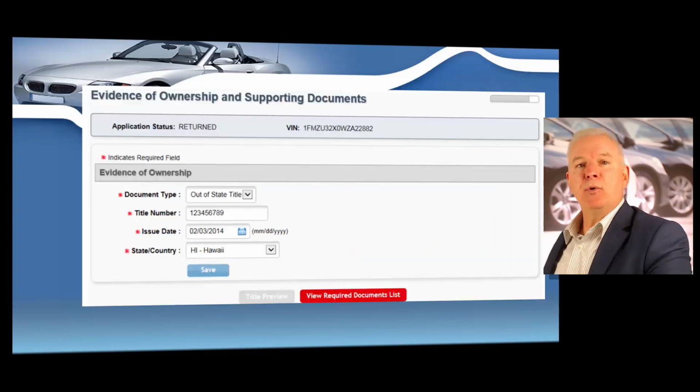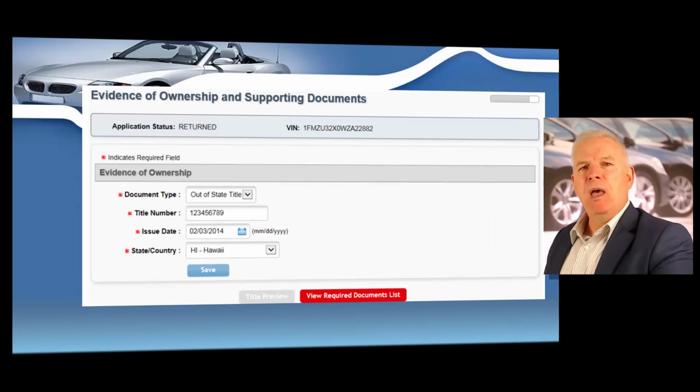Next, you're going to be prompted to upload evidence of ownership documents such as the previous title. Be sure to enter whether it's an out-of-state title or a Texas title. Be sure to enter the title number and the original issue date, which should be on the front of the old title. If the vehicle you sold had an out-of-state title, be sure to enter the state of the title, which should always be at the center top front page of the out-of-state title.